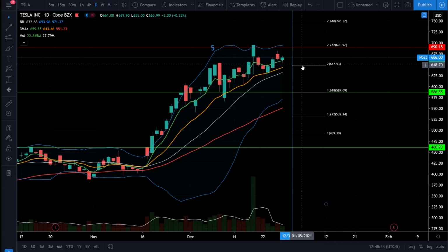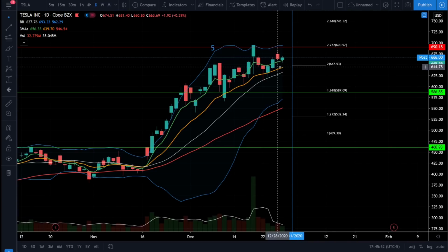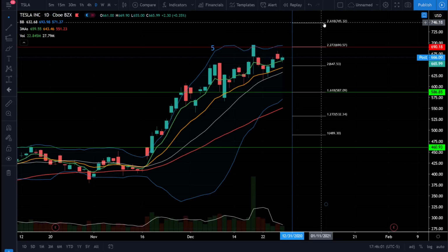We would need to start breaking and closing below 647 to get bearish on this chart, and we would need that 5 EMA to start crossing below the 13 EMA. So overall, we still got bullish price action and bullish trending, which means we're likely going to continue to head higher on Tesla. So watch $690, and if we can break and close above that, we're likely heading to $745.